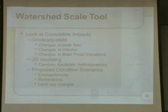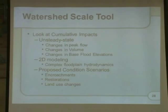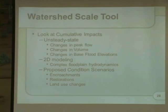And then we have this watershed scale tool. We can look at these impacts, these cumulative impacts. We can look at the changes in peak flow and volume. We can have base flood elevations. We actually have a number of flood elevations for the whole river throughout.